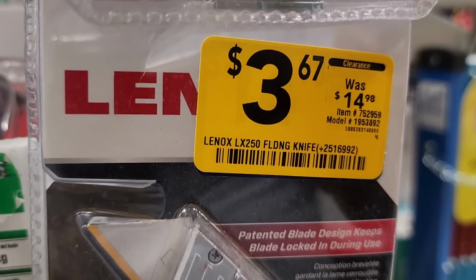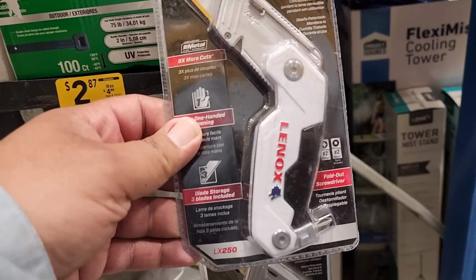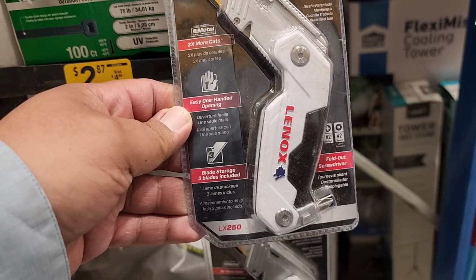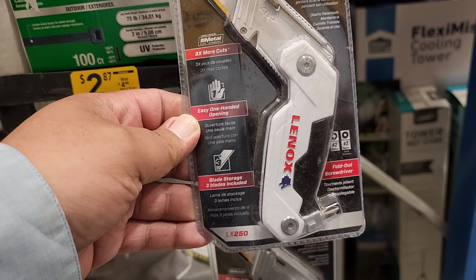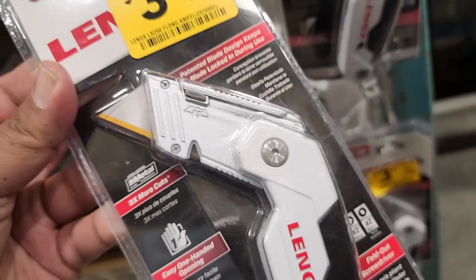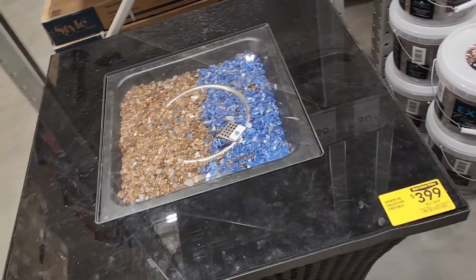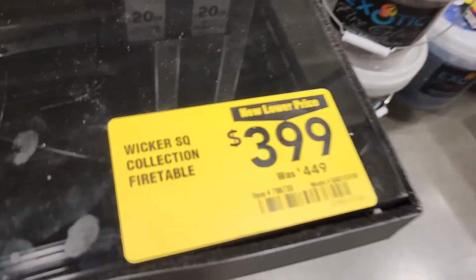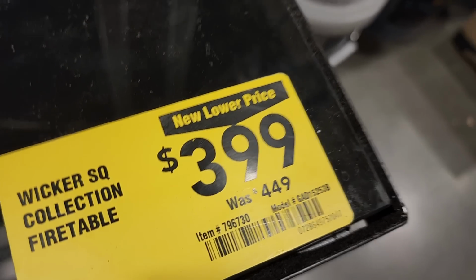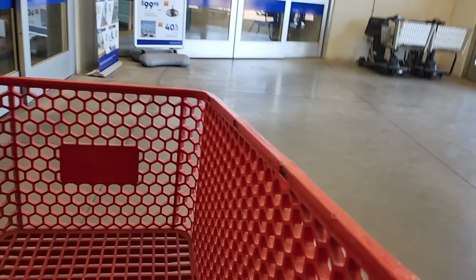Then you got this one. This was the Lux Pro 367 down for $14. I ended up picking one of these up. It does have a fold out screwdriver. So really nice features that it has in there. So I picked one of these up for the work truck. You can't have enough of these. So, they got this one down to $399 from $449. So that's not the best deal, but it's pretty good discount there.